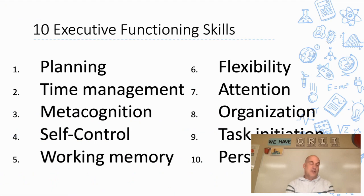There are lots of things that could be termed executive functioning skills, but there are 10 that I'm going to focus on that are things that students can learn in the class. They're completely teachable. They can be taught, they can be learned, and students that tend to have these skills do better because they possess these skills. And these skills are planning, time management, metacognition, self-control, working memory, flexibility, attention, organization, task initiation, and perseverance.